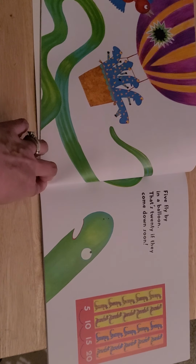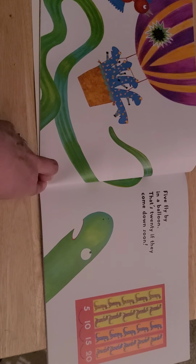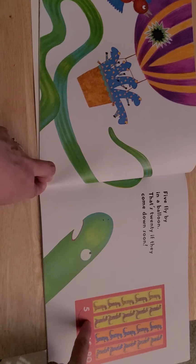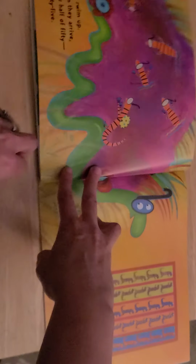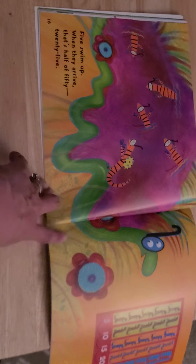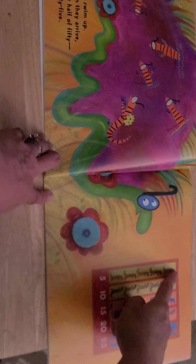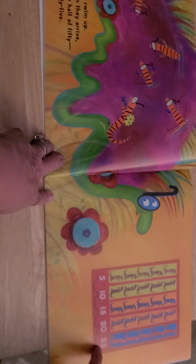5 fly by in a balloon. That's 20 if they come down soon. 5, 10, 15, 20. 5 swim up when they arrive. That's half of 50. 25. 5, 10, 15, 20, 25.